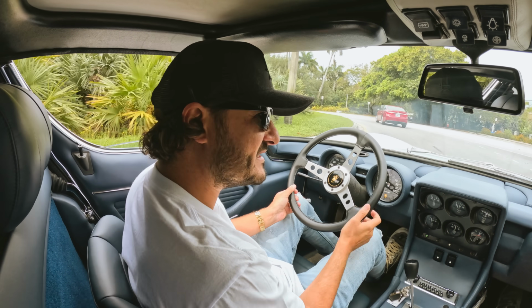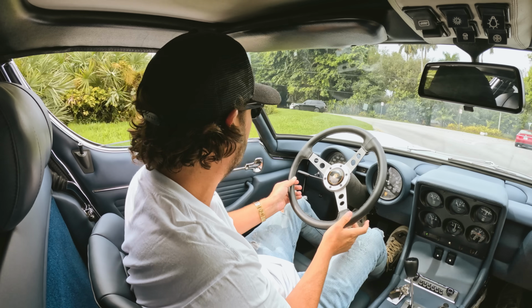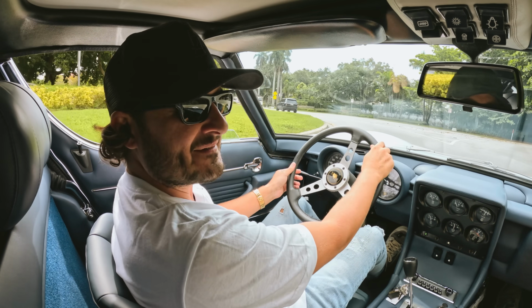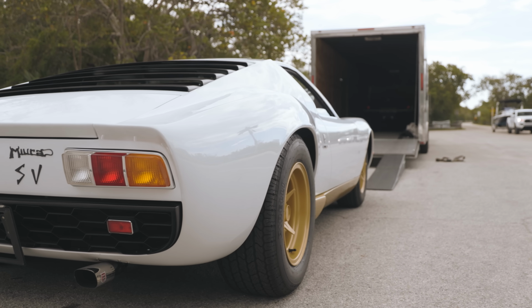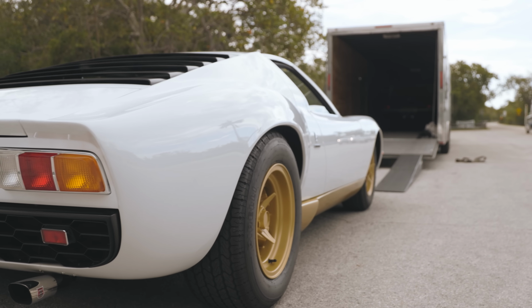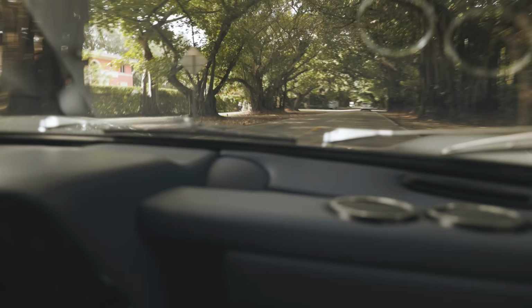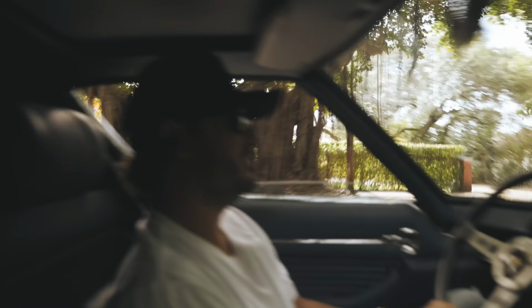And as you guys can see, one of the reasons I was terrified of test driving this car is Miami traffic is not suitable. So we shipped it down south. Wow.